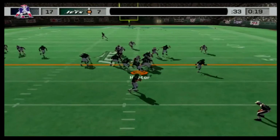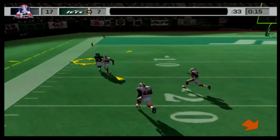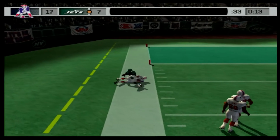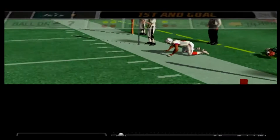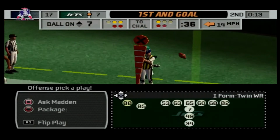Receives the handoff. Nice play fake. Looking for something long. It's caught. They'll knock him out of bounds at the 7. He did his job, found the single coverage, and delivers a perfect pass.